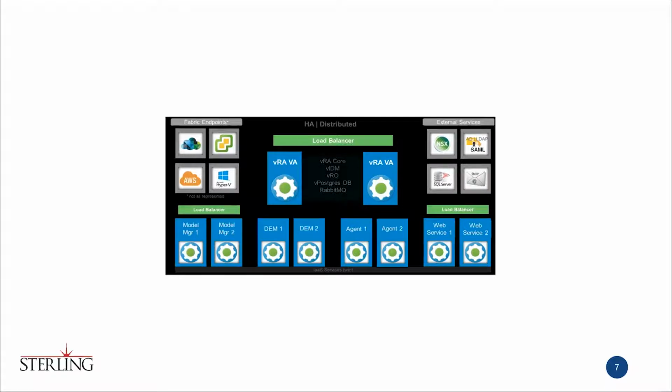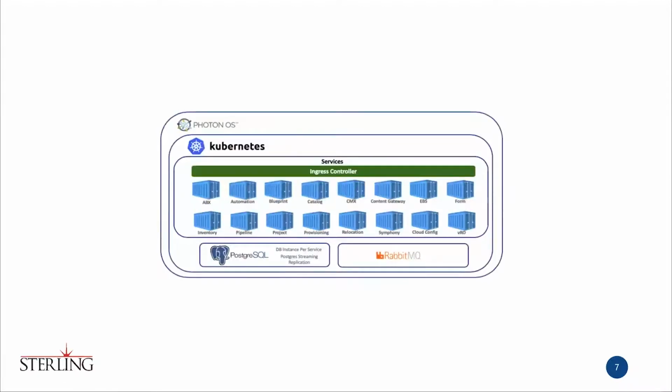And if you're an operations guy, that could be a little bit daunting. So you're looking at about 10 machines right here, right? 10 machines for one solution. You may not really want to go that route. When vRealize 8 came out, it moved from these many machines to this view.